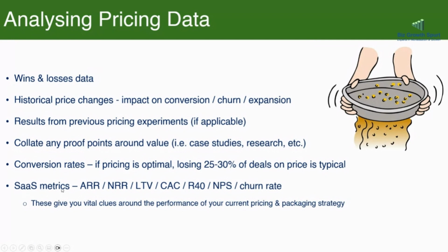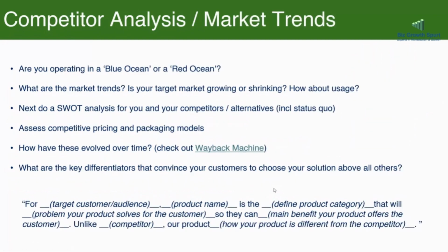And then SaaS metrics that I also recommend that you monitor very closely are ARR, which is annual recurring revenue, NRR, which we spoke about earlier, LTV or CLTV, which is customer lifetime value, customer acquisition cost, rule of 40, which is essentially your growth rate plus your EBIT margin, NPS and churn rates. These will give you vital clues around the performance of your current pricing and packaging strategy.